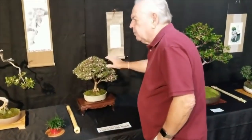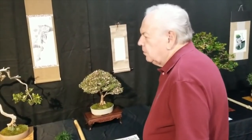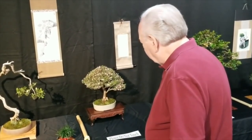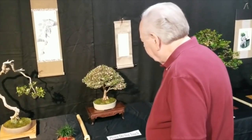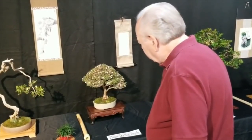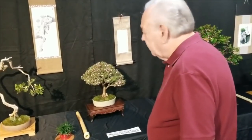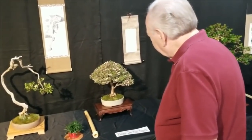Take away the flowers and what you got? Still got a pretty tree. And believe me, they don't grow very fast. I think they're from New Zealand, right? Yeah. New Zealand tea roses.